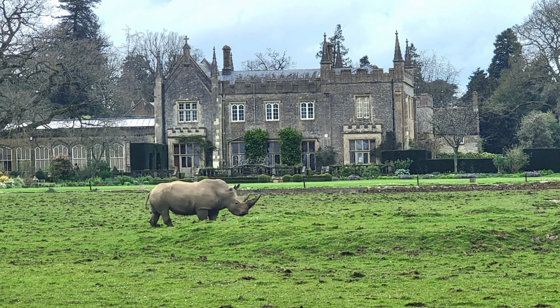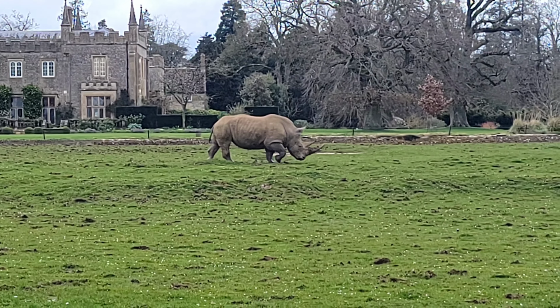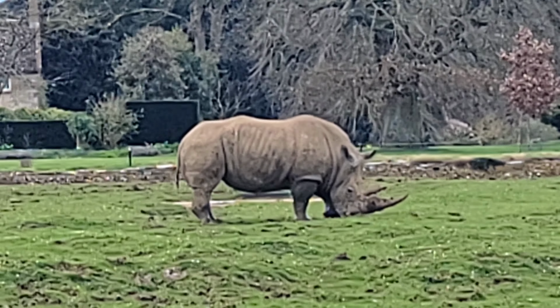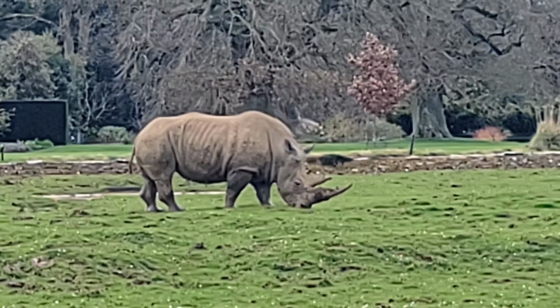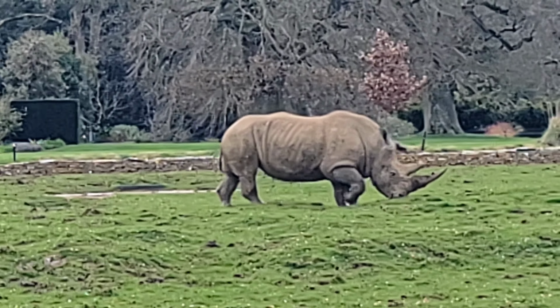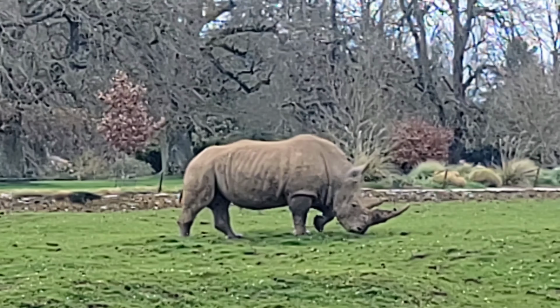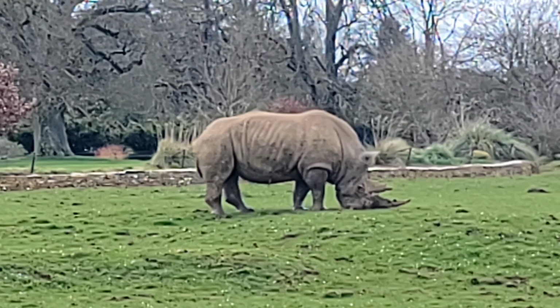I love this picture of the rhino and the English building in the background. This is a white rhino as it strolls across beautiful green pasture. But I hope you've enjoyed the video. Makes you want to go out there to the zoo and see the animals and see all the beautiful landscape and vegetation. Great work they do.